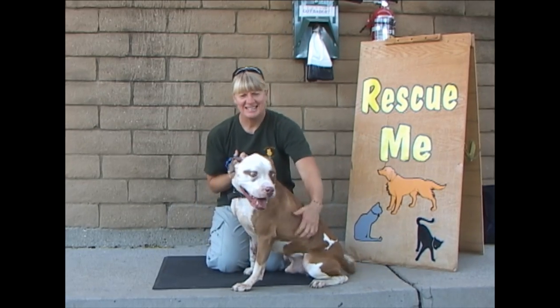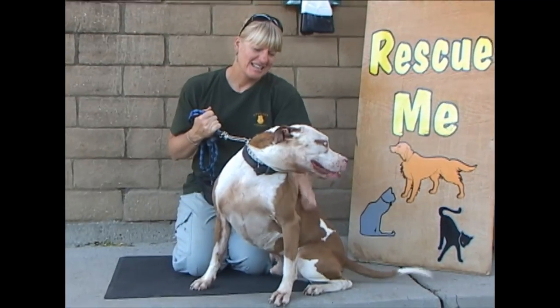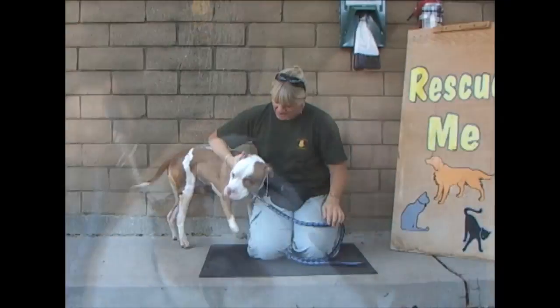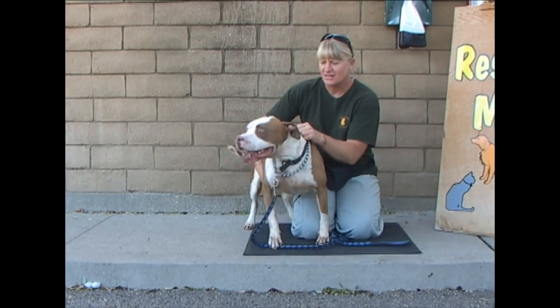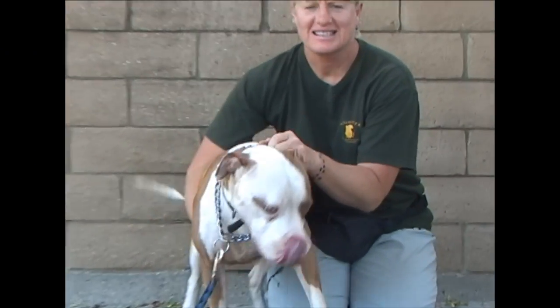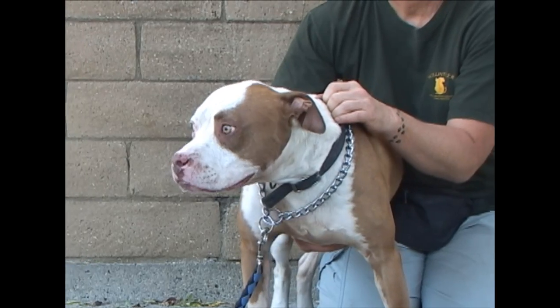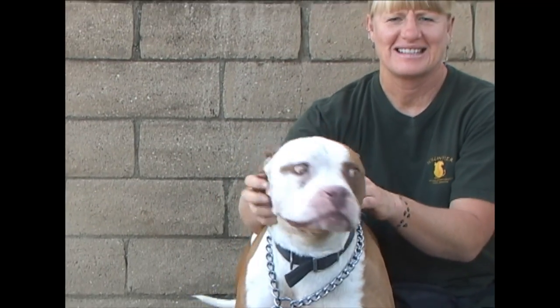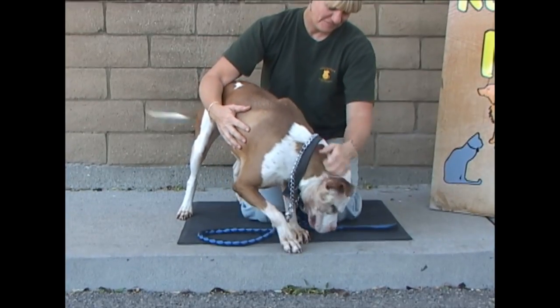I am telling you, this is the best dog in the whole shelter. I'm not kidding. I'm not exaggerating. This is a fantastic dog. He is well-mannered. He's sweet. He's funny. He smiles so big you can see his tonsils, and he is fantastic with other dogs of all sizes. I mean fantastic. We call it bomb-proof. We love this dog down here.